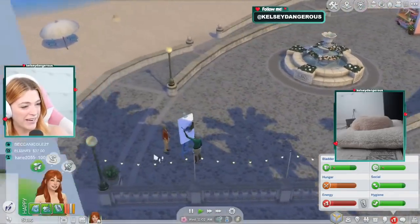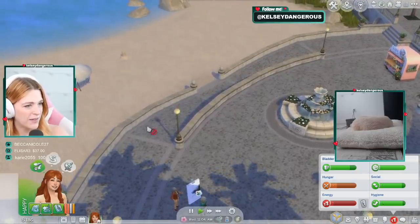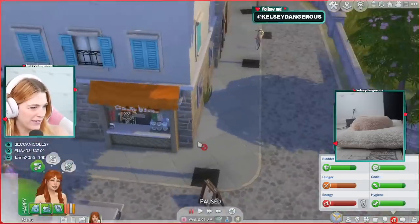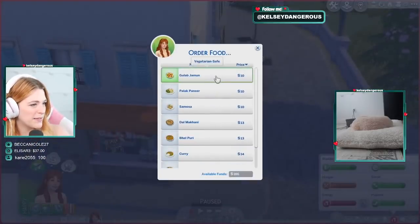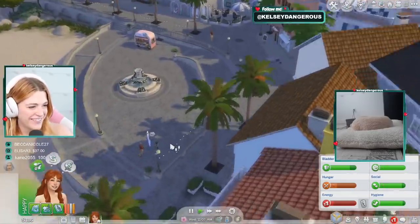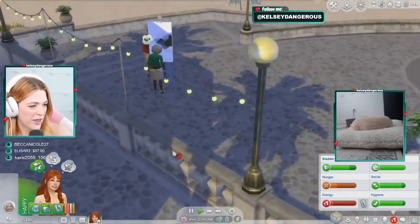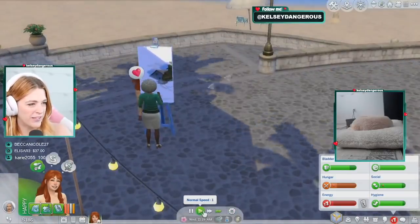Oh my gosh, she's making another piece of art. Listen, okay? I'm just saying we don't have to go home yet. There is food right here. Let's just grab something cheap. Okay, and wait it out, because I don't want to miss out on another painting, okay? All right, she's gonna go grab some food. I'm gonna wait for this painting to be done.